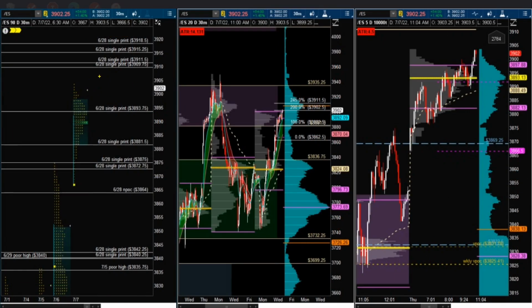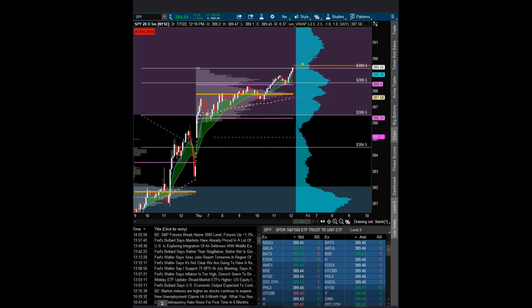Now we can see this profile chart is coming up. Remember, we are looking at this area here. If it comes up and fills this single print, then we essentially will be tagging this target level at 3911.50. And here on this chart, it tagged the target, 389.40 on the SPY. So what I'm going to do is essentially take my position off and close it out. Typically, I used to trail the stop and see would it go any higher and try to get to the next target level. But this time, I am not going to do that. I'm going to explain in a little bit more detail just a bit later.